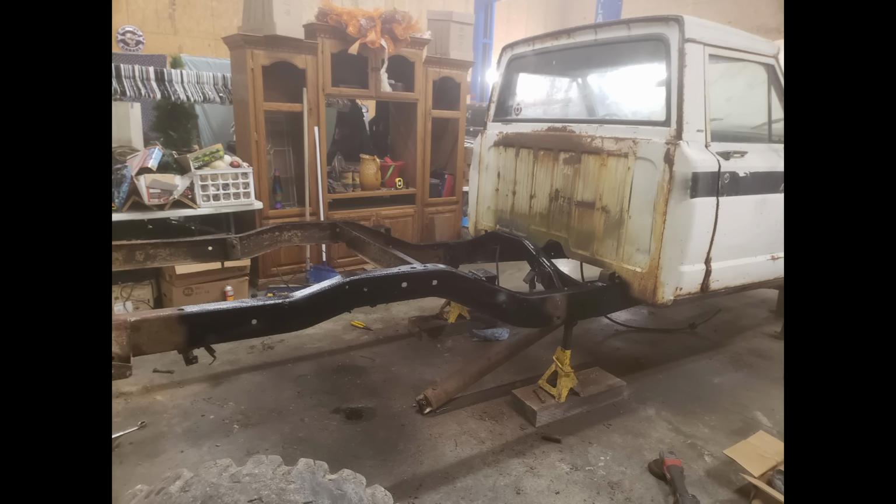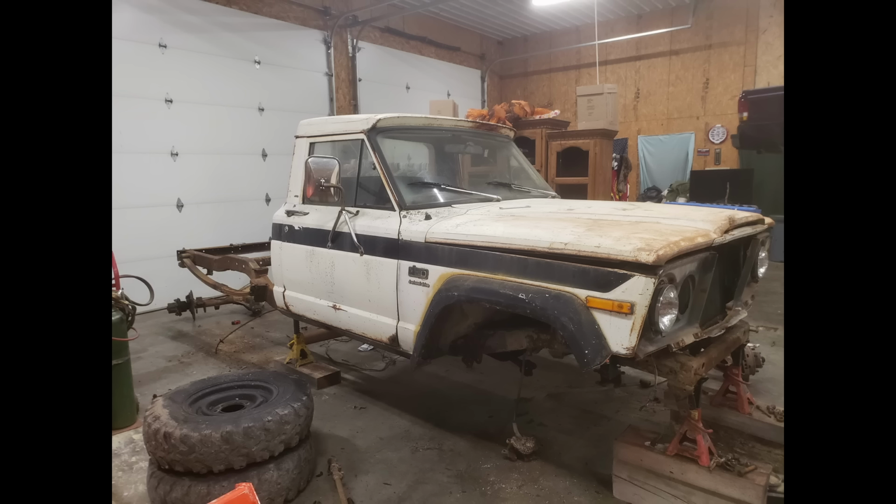And then once I got the bed off, I pulled the truck inside the shop, and I had to take the axles out. I took the Dana 60 out of the rear, the Dana 44 out of the front, and I sent them off to have them re-geared. At that time, I had no experience in re-gearing an axle. I did not trust myself to do it and get it done right. So I sent it off to some other people to be able to do that.